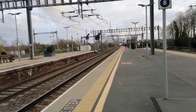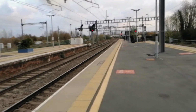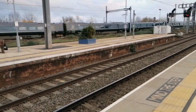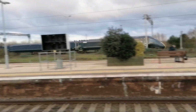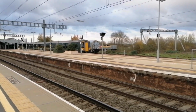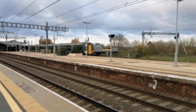Right, making its way to the Oxford flyover is an IET. Oh, brilliant driver. I think they all do that. 800012, and I can just see that is going to Hereford. So yeah, London Paddington to Hereford. Nice, and that will call at Oxford.